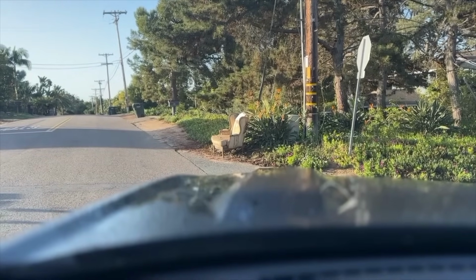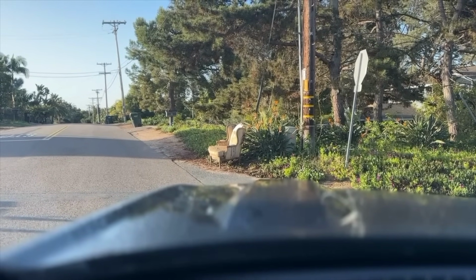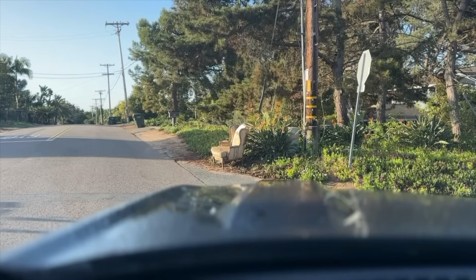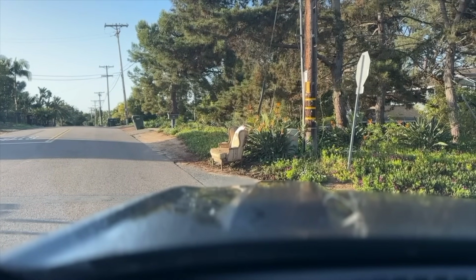Late for church. I really want to stop and get that thing, but I don't know if there's pests in there and I need to get to church. This is painful, but I'm gonna practice some self-control.